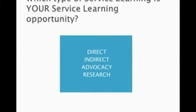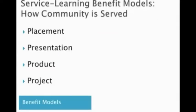Okay, so now that you're an expert in types, think about your own service learning opportunity with the class that you're taking right now. What is your type? As we talked about before, keep in mind that some opportunities do have some crossover from one kind to another, so you might have elements of more than one type.